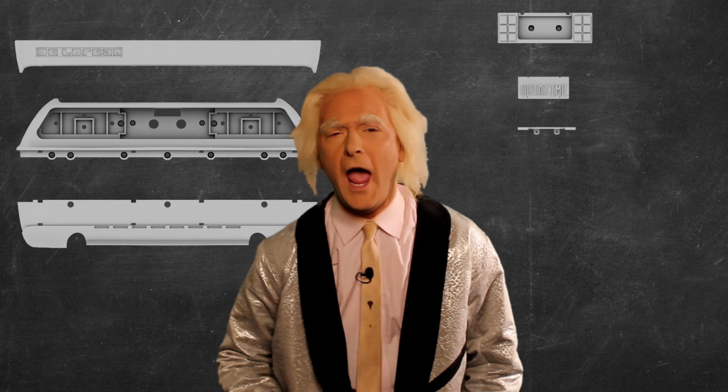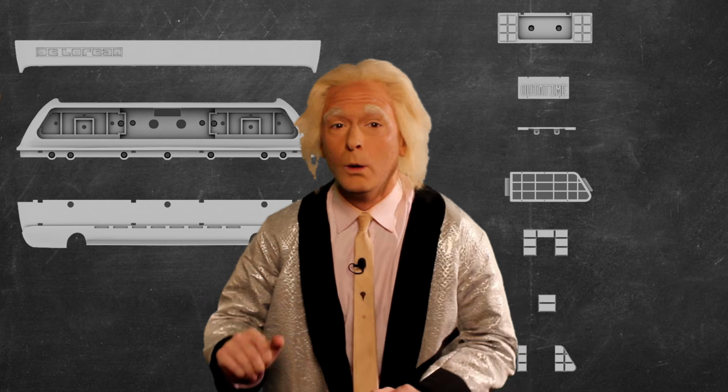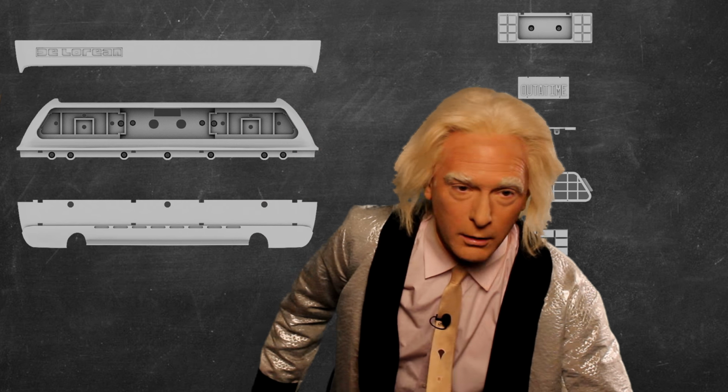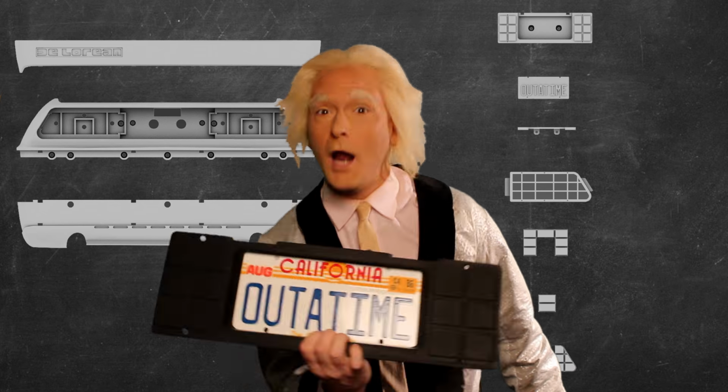Okay, so the parts for the DeLorean time machine are as follows. Registration plate indicator, impact reducer, and rear illumination signifier. English, Doc. Oh, yes, taillight, bumper, and license plate.